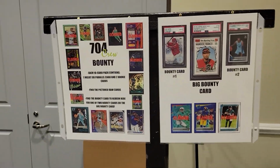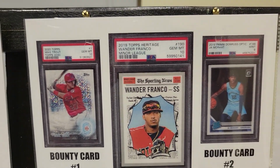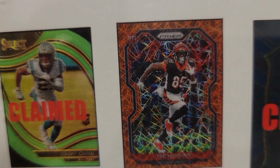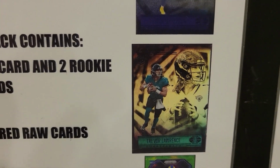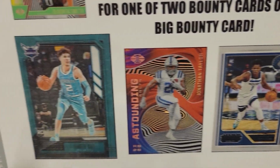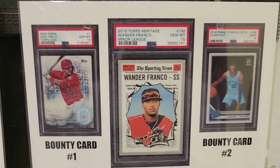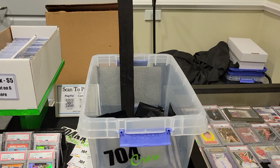See our bounty. Still, the three big hits have not been hit yet. These three right here. Only 6 hits left: Higgins, Orange Laser, Lawrence, Vlad Jr., Ant-Man, JTT, and LaMelo. And again, the three bounties are still not hit. We started with a full box.